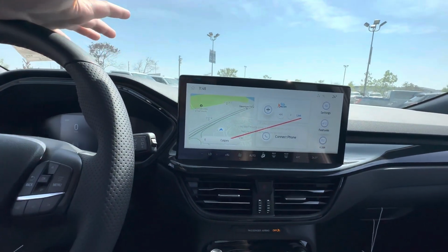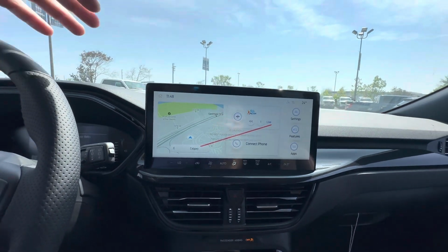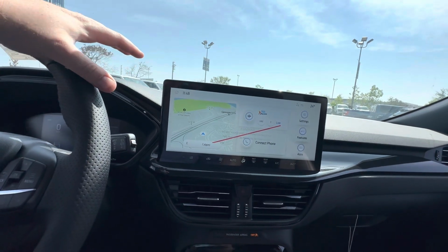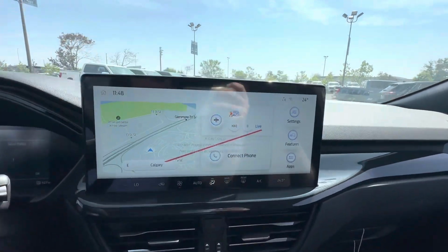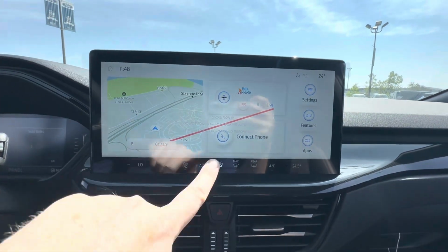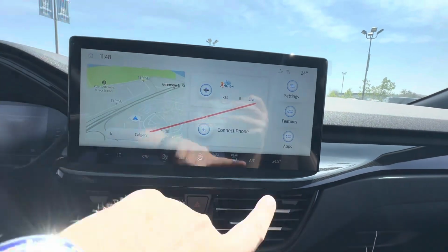They had an 8-inch display before, so this is quite nice. And it's been stepped up as far as the software is concerned too. So now we're working with the Sync 4 system over the Sync 3, which means you're going to have wireless Apple CarPlay, Android Auto, all that stuff built in. We're working on Sirius XM right now. Of course, you could connect your phone. You have your built-in navigation, all that fun stuff.